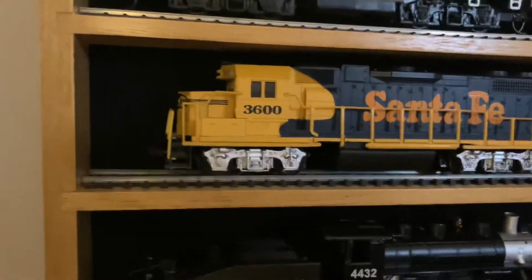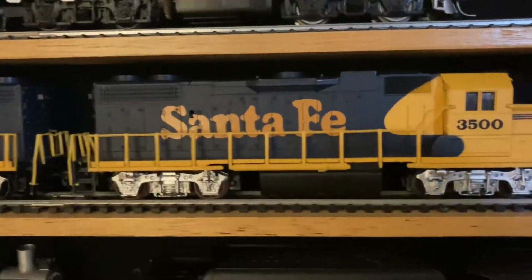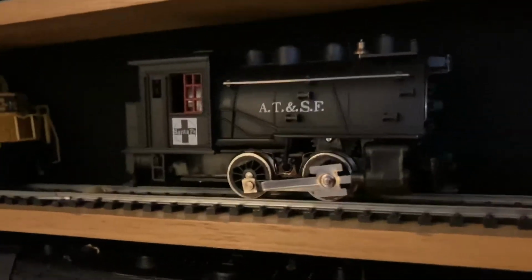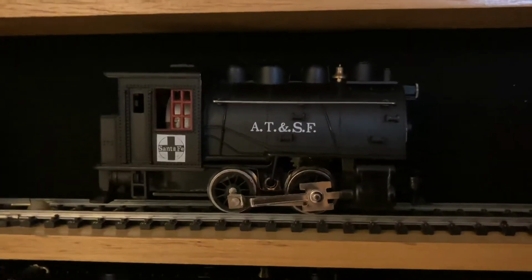Lifelike again. They're good, but they're just not what I'm looking for. These are better, honestly, than these are. Another Lifelike, this is my smallest switcher, Dockside 0-4-0 Santa Fe number 98. I mean, they're all number 98, basically. I've got a Bachmann one coming in the mail soon. Just ordered some stuff. Maybe I'll unbox that for you guys.